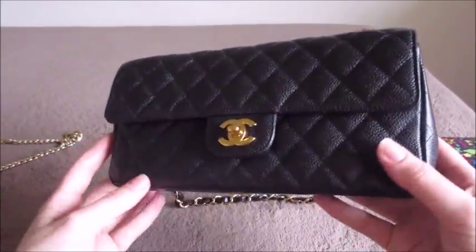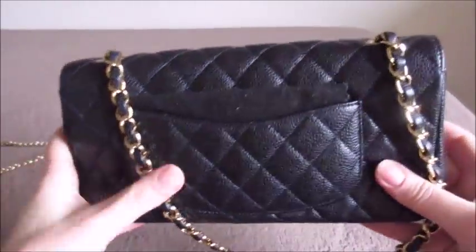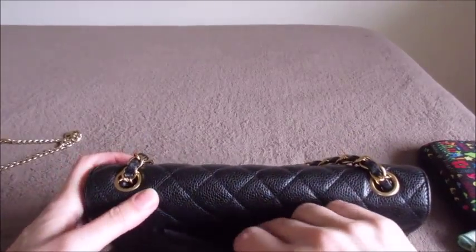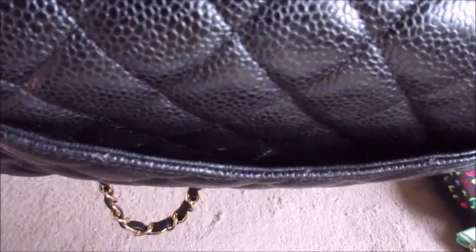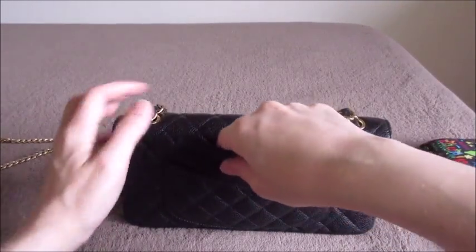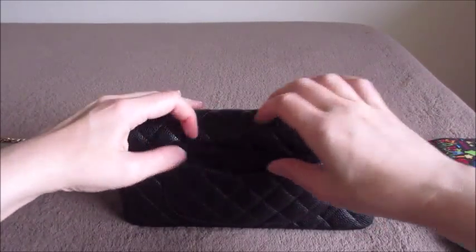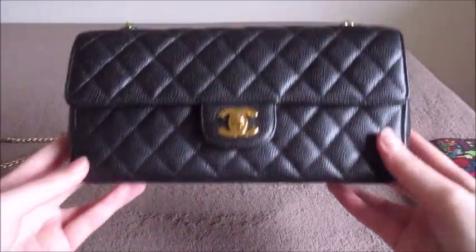If you have any questions, let me know. I bought it pre-loved, and the reason that I'm keeping some felt in the back is because when I purchased it, there was some glue residue. I don't know if you can see it. You can see those white spots down in there. And so to keep the bag from sticking to itself until I can figure out how to get rid of the glue residue, I just kind of keep it like this. So, East-West Flap by Chanel.